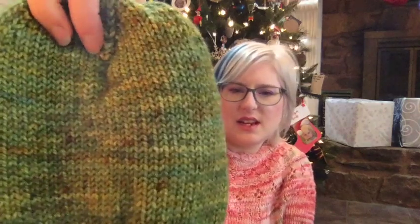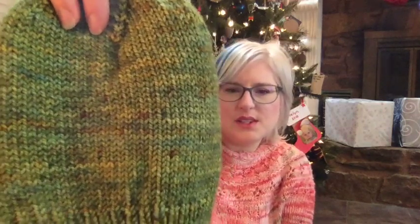I loved this yarn and how it knit up. I won this yarn in a drawing that was a whole bunch of Alaskan makers and collaborators doing a giveaway together. And this yarn was by 64 Degrees North, and it is an alpaca merino aran.